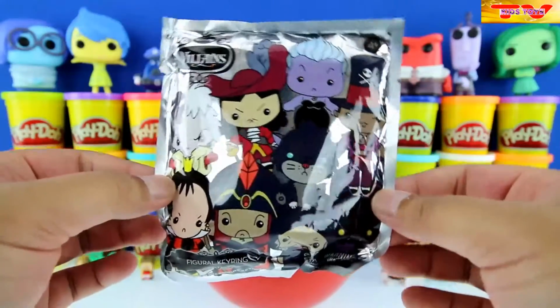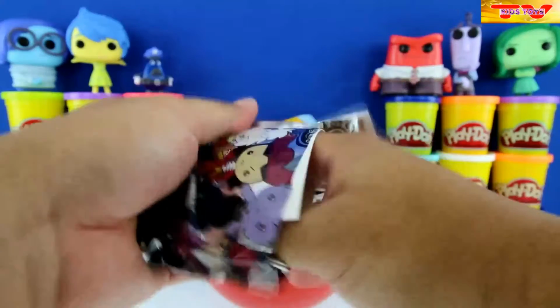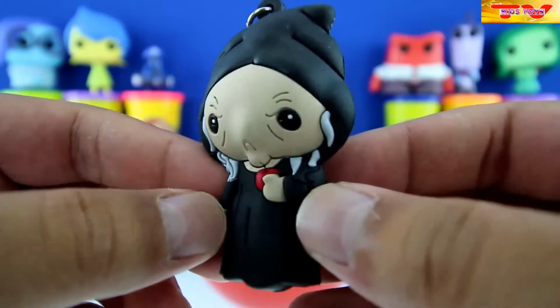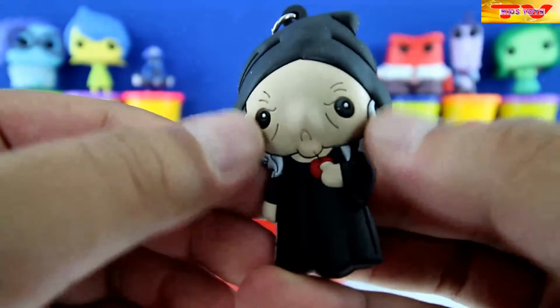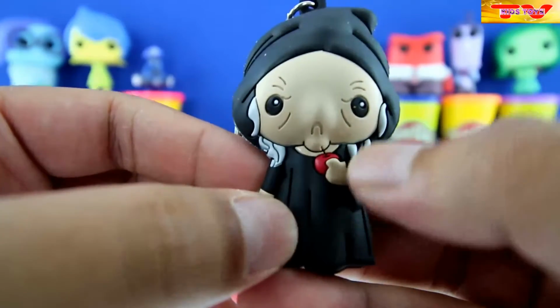Awesome! We got a villain's figural keyrings blind bag. Oh no! We got the evil queen as Old Hag, and she's from the movie Snow White. She's dressed in black, and she has long gray hair, and her face is all wrinkly, and she's holding an apple.